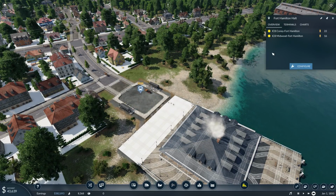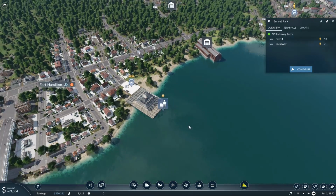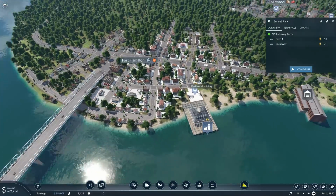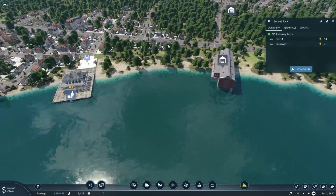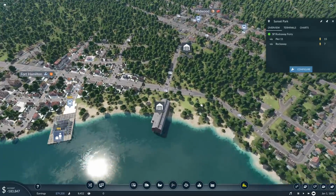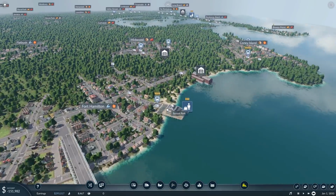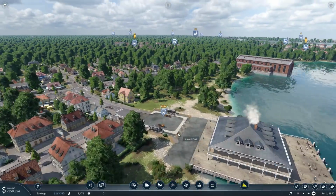Oh, that's the ship. Not the ship anymore. This shouldn't be Fort Hamilton Hall. This should be Sunset Park. Sunset Park. Boom. Because this is Sunset Park. And Sunset Park is different to Fort Hamilton, but it's not actually a town on here, so it is what it is. We'll move on and we'll live with it and not complain too much, frankly.